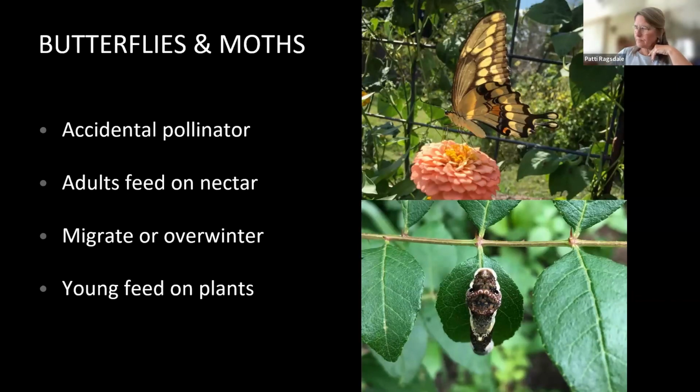All right. So butterflies, probably the biggest, most charismatic thing out there, are accidental pollinators. The adults feed on nectar, but the young need specific plants. As you can see in the bottom photo, the top photo is of a giant swallowtail. The bottom photo is also a giant swallowtail. That little fake bird poop there is actually a beautiful caterpillar feeding on its host plant.